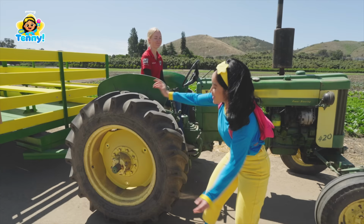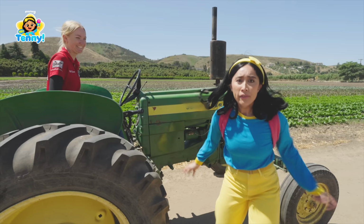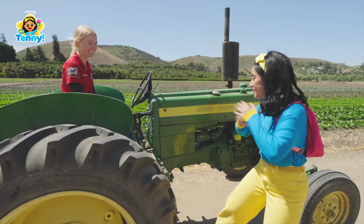And look! It's Farmer McKenna! Hi! What are you doing here, Farmer McKenna? I drive the tractors, too. You drive the tractors, too? She does everything! Do you think you could tell us a little bit about this tractor? I would love to. What do you want to know?